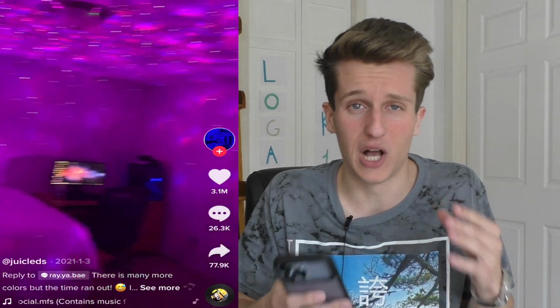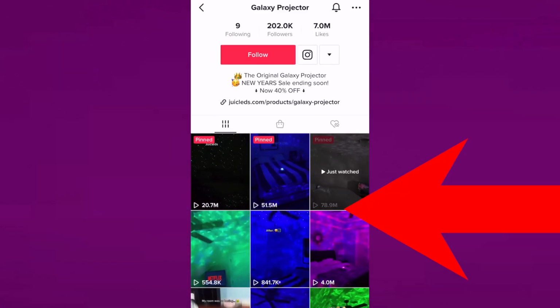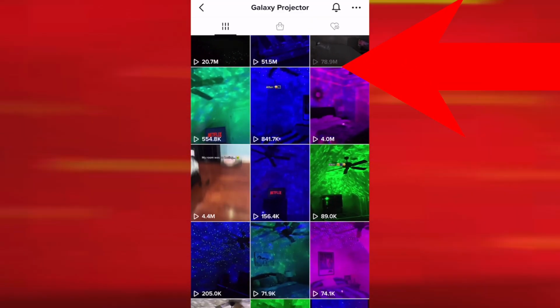It's this alien spaceship looking light that makes your whole room colorful. The TikTok ad literally has 78 million views and their account is popping for a dropshipping brand. Plus, they've been running the same ads for over a year, which means they're non-stop making money from these ads. That is literally what you strive for in this business.